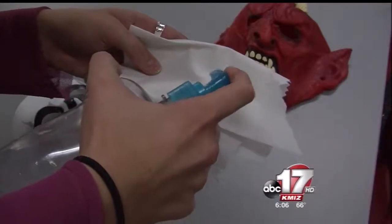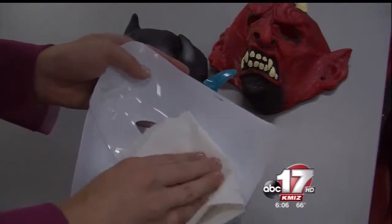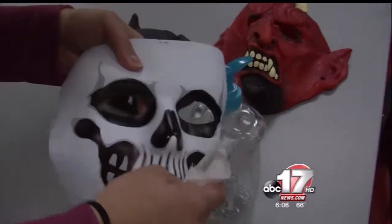Stone says if parents are concerned, the best way to get rid of the germs is to wipe down the mask with rubbing alcohol or hand sanitizer, focusing especially on the mouth, nose, and eyes. I checked 3 different stores selling Halloween costumes. Gotcha Costumes in downtown Columbia was the only one where I found masks in closed packaging. Dr. Stone tells me it would require further testing to find out if any of the bacteria found on the masks were disease-causing pathogens. All right, thanks, Jillian.